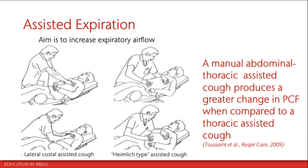What I would say is that parents or carers will always adapt a technique that is taught to them, and you'll find that looking at what they do and measuring that can show you the little tips and tricks to get the best cough for that patient.